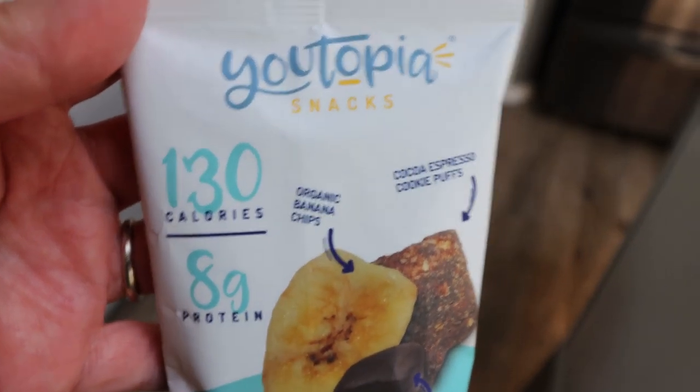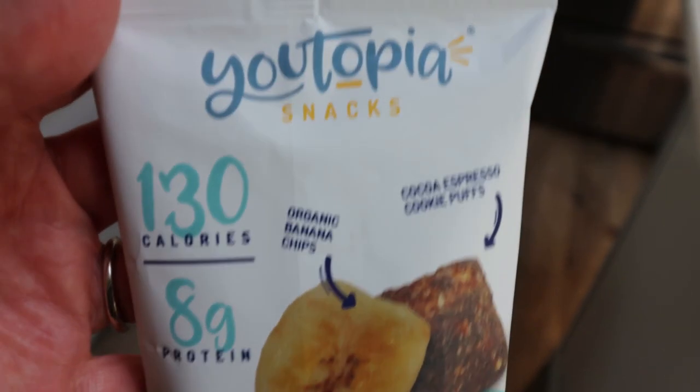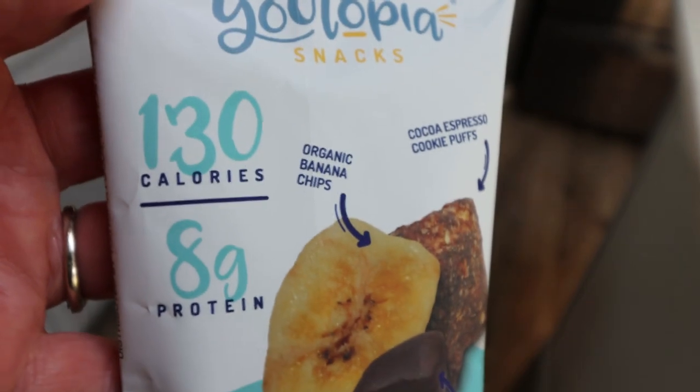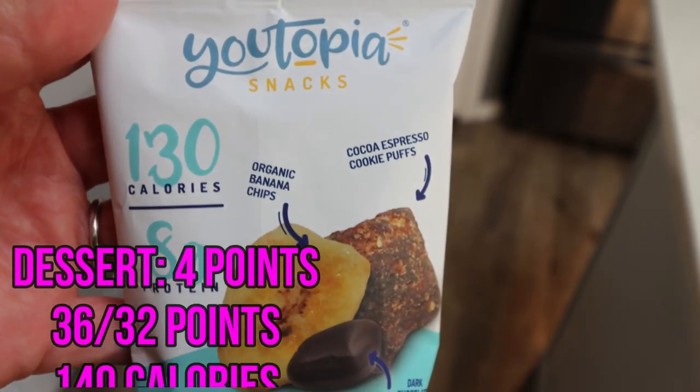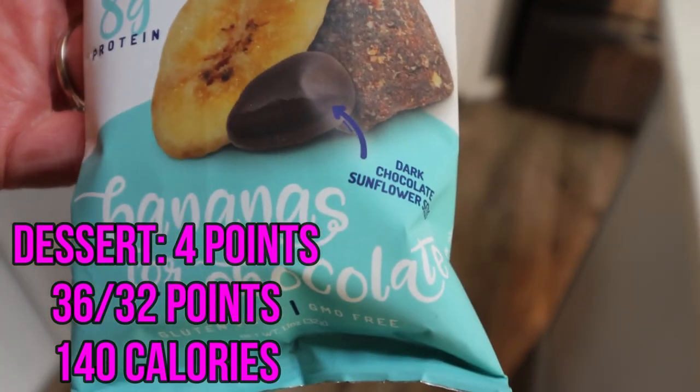What I'm gonna have for dessert tonight, my favorite little snack. These are from YOUTOPIA. They're 130 calories. They have 8 grams of protein and they're only 4 points per pack. This is the bananas for chocolate.